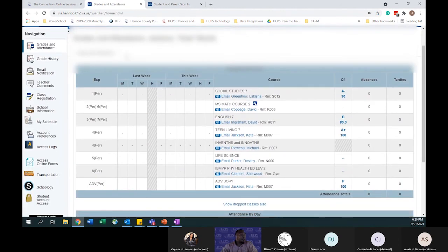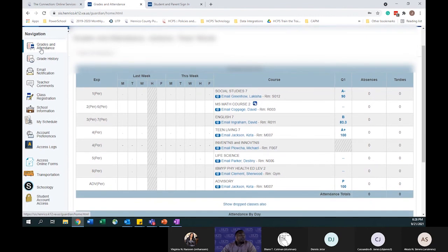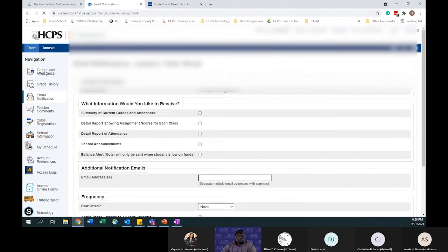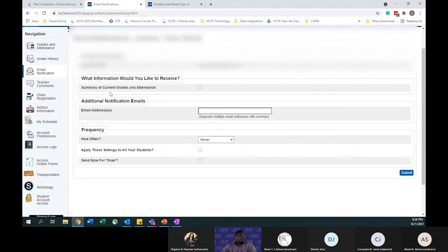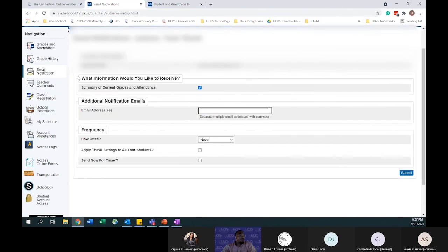Taking a look here, there's the navigation panel on the left side. You've got grades and attendance, and the grade history. Again, email notifications. If you click on that, you can check if you want to receive current grades and attendance, and how you would like to receive it. If you have additional emails that you want to add there, such as grandma, grandpa, aunt, or uncle, you can add those there. And how often you want to receive them: daily, weekly, every 2 weeks, or monthly. Those options are all there for you.